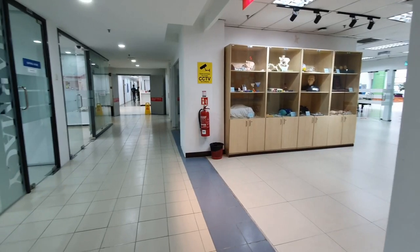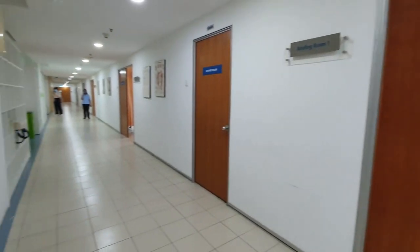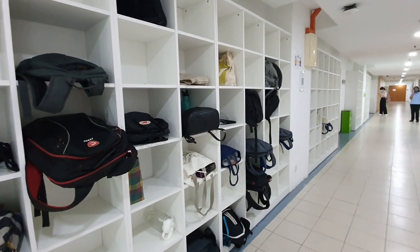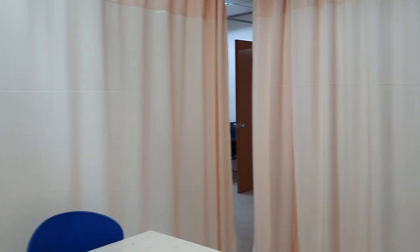Yay! This is how the clinical skill center looks like. We will normally have briefing in this room. And then we have more rooms at the back. So this is the place for us to put our bags before entering for our session. I'm currently in one of the cubicles. You can basically book your own cubicle to practice for your OSCE session.